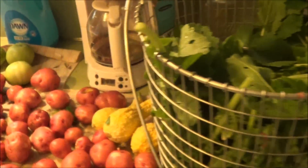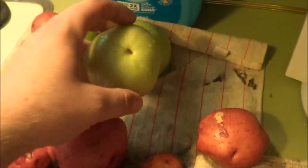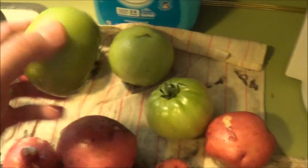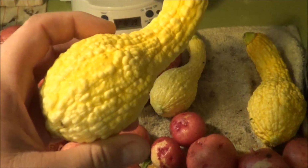Alright, we're out here in the kitchen. See our potatoes, we washed them up. They're going to cook these tonight. Got some green tomatoes they picked that were falling off, sitting on the ground so they don't rot. Birds eat a lot of their tomatoes here, and then we got some squash.